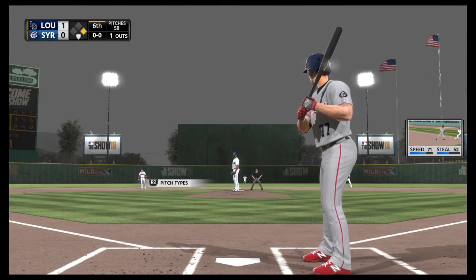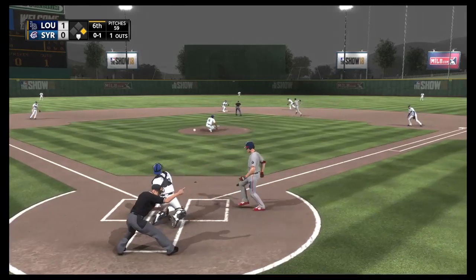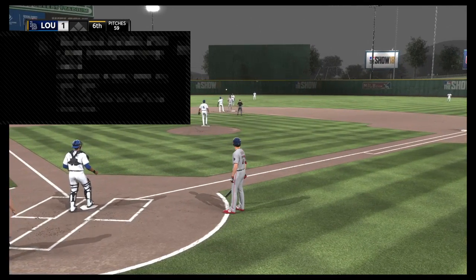Now at the plate, Donnie Graham. Right fielder, Donnie Graham. First delivery to him on the way. Strike called. Now the throw down. Ball's there, and he is out. Good throw.